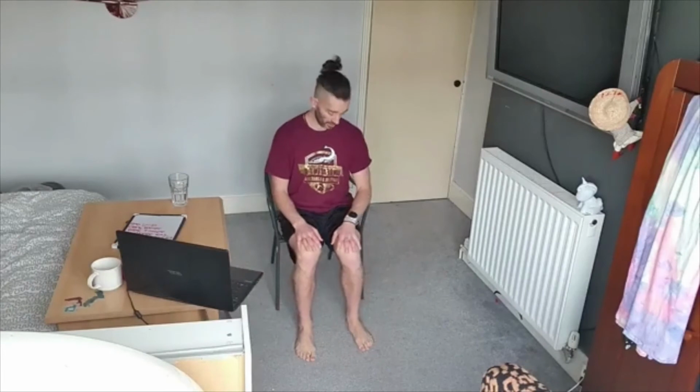2 more to go. We got the calf raises, and then we've got the forward fold. So remember, the calf raises, either from the seat or stood up. All you're doing is keeping the balls of your feet on the floor, and it's a high raise on those heels, and then all the way back down. High raise, all the way back down. Trying to keep those knees in line with the toes, not letting them collapse in on each other or go too wide or anything like that.